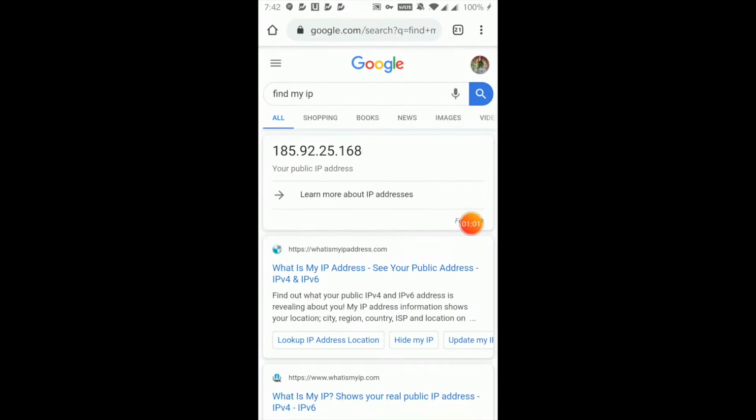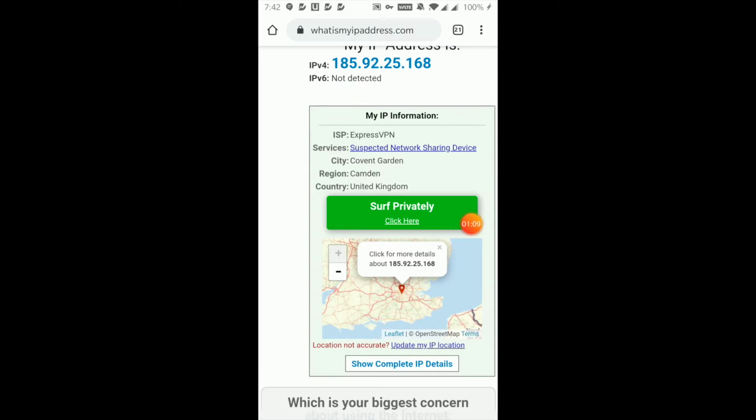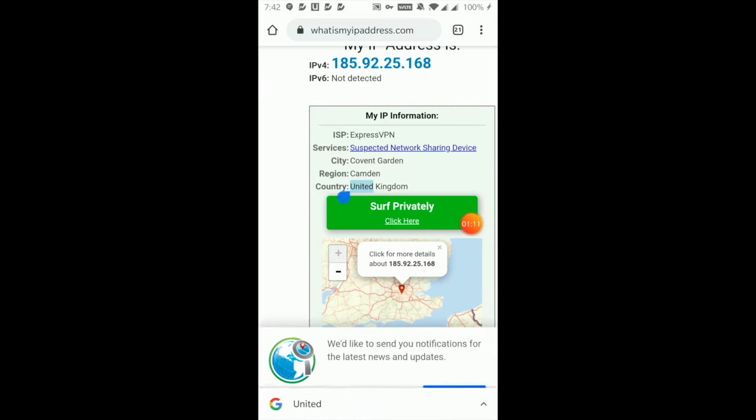Find my IP, and this is my IP address. If I click on the details, I can see that the country shown is United Kingdom. Excellent, it is working well.